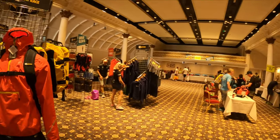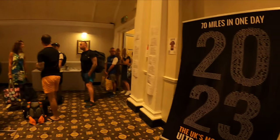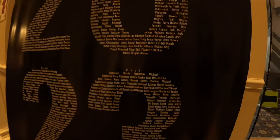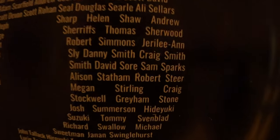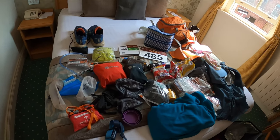Hello, I'm in Carlisle. I just got the train here, and tomorrow morning I'm going to run back to Newcastle, which is 70 miles, 115 kilometers, and yeah, that's what I'm doing. So here's all my kit, yeah?